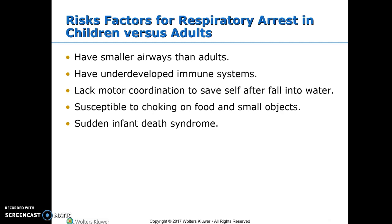Things like near drownings, which we're now calling submersion injuries, happen because they're not as coordinated and they fall in water. They don't know how to swim. They can't swim with clothing on, even if they could last summer. Or toddlers fall in. They have that big head that's heavy and pulls them over, and it's hard for them to get back out.